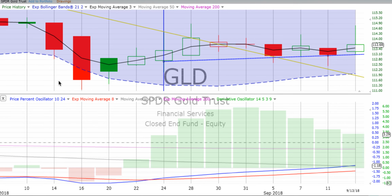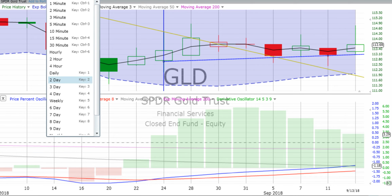We go from the weekly to the 2-day. What do we see? 2 days still heading up quite a bit. We ended the latest 2-day candle with a long wick on a stubby green candle. Price movement is above that 2-day. And again, the 2-day is in a confirmed up move. So we'll continue to watch and see what we see on gold. We look at that derivative oscillator losing momentum, but price percent oscillator heading up.